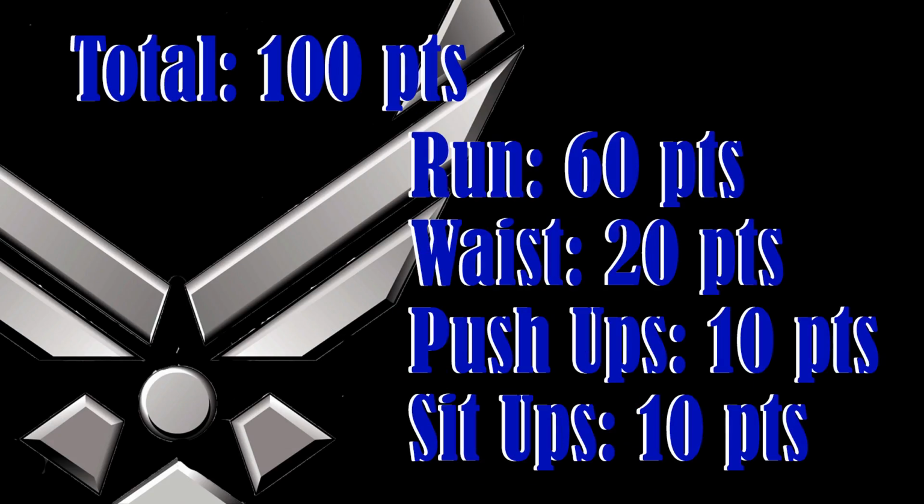So your run, you can get a total of 60 points. Your waist measurement, you can get a total of 20. For your push-ups and your sit-ups, 10 each. So in total, you can get 100. In order to pass, you need a minimum of 75, but I would always try to get like 90. Because if you get under 90, you have to take your PT test every 6 months. And if you get 90 or more, then you have to take it only once a year.